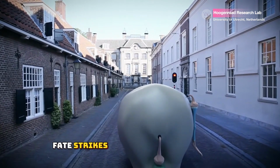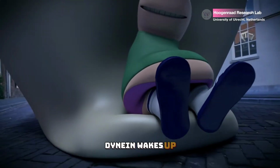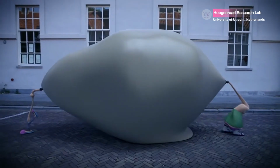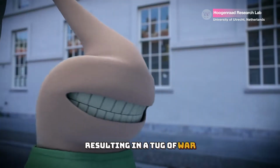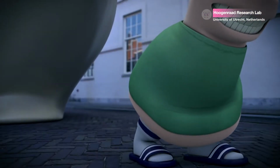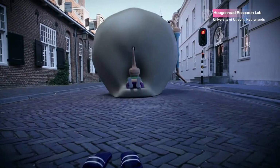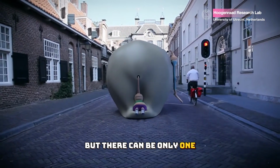Fate strikes again. The other companion, Dynein, wakes up, and he can only walk in the opposite direction of John, resulting in a tug of war. But there can be only one.